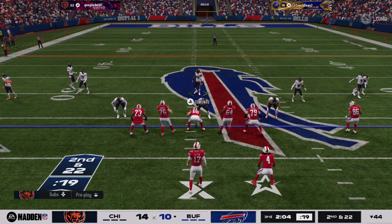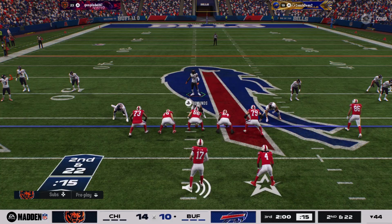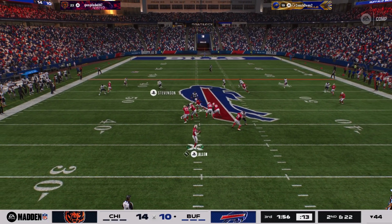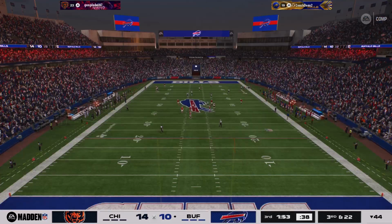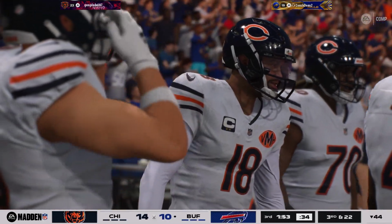So after the sack, quite the situation they find themselves in. Here comes 2nd and 22. From the shotgun, it's Allen. Taking a shot deep here. You know, it's great flying through the air, Brock, but problems on the business end as it falls to the ground. 3rd down coming up.